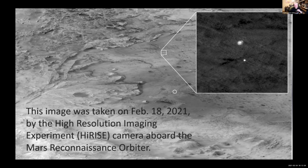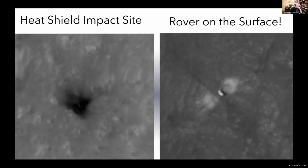This is cool. I don't know if you guys have seen these yet or not. We got the heat shield impact. Unlike last time on Curiosity, where it actually stayed in frame all the way down to the surface of Mars and we saw the impact, this time we weren't able to see it. But the Mars Reconnaissance, what is it called, Pat? MRO, Mars Reconnaissance Orbiter. There you go. It spotted the heat shield impact and also the rover on the ground.